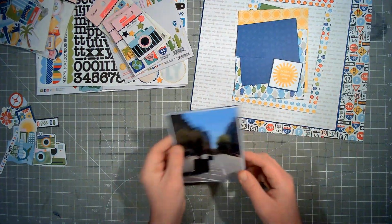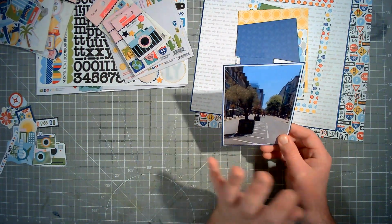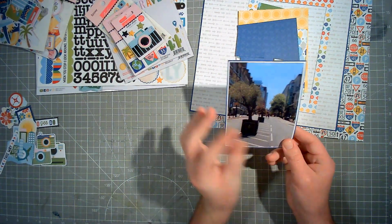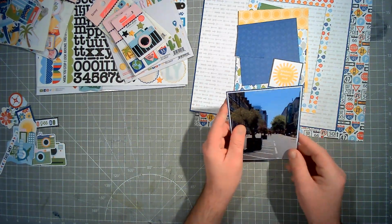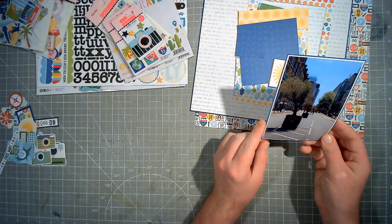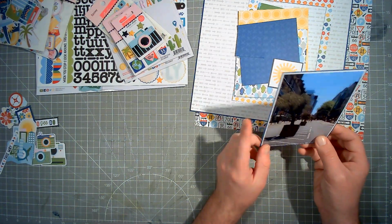And let's get going. So this photo is a very basic photo, but something I wanted to document. This is Deansgate in Manchester city centre. Here we have the Beetham Tower. This is about a month into lockdown. Mick, Tom and myself had gone for a bike ride.